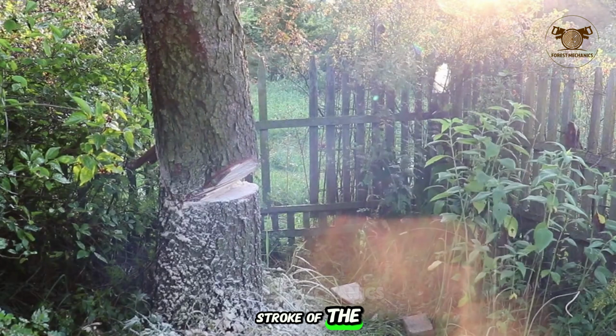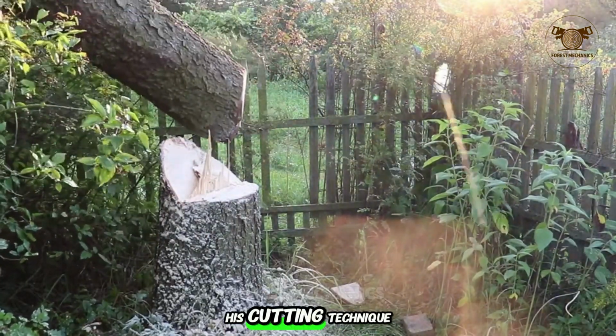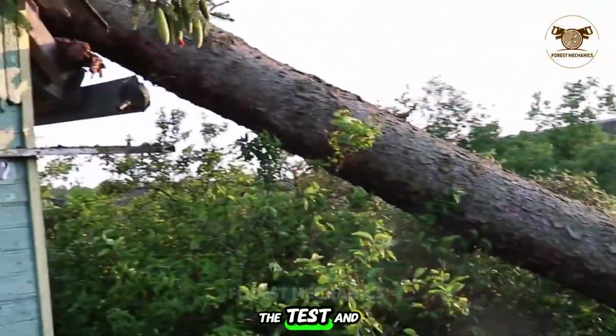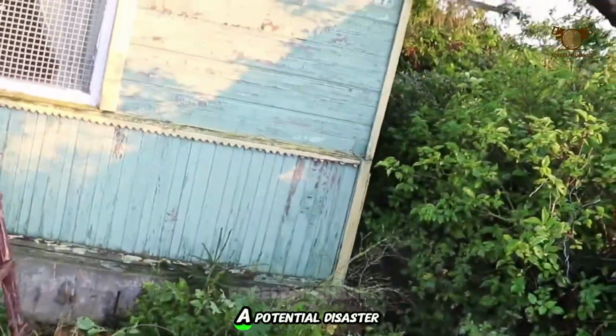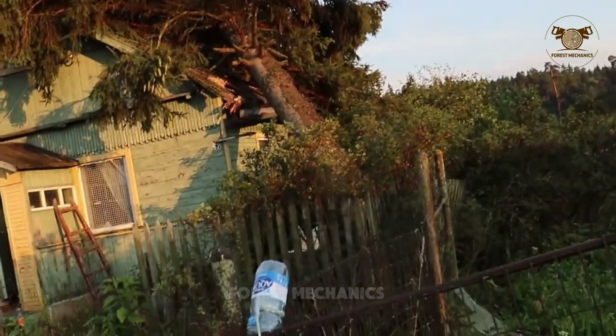With each stroke of the saw, the situation grows more critical. The precision of his cutting technique is being put to the test. And unfortunately, a potential disaster looms as the tree edges closer to the house.